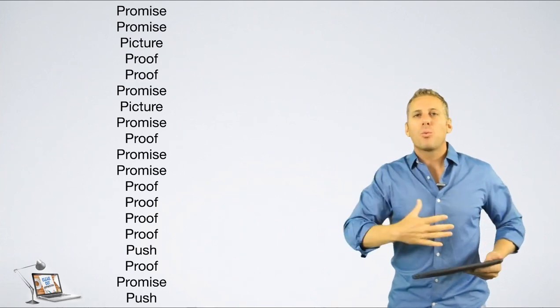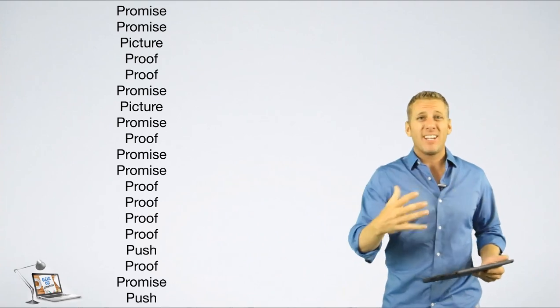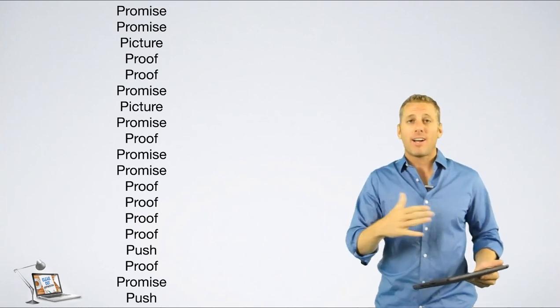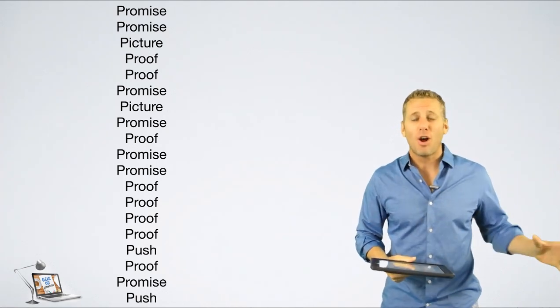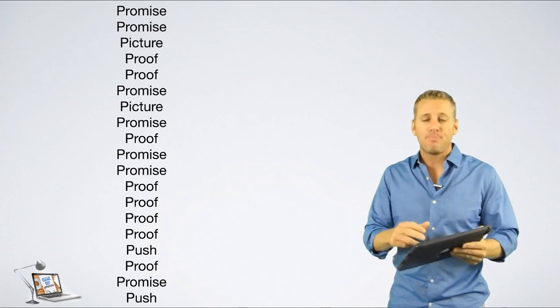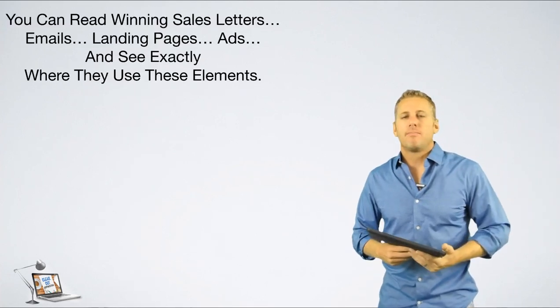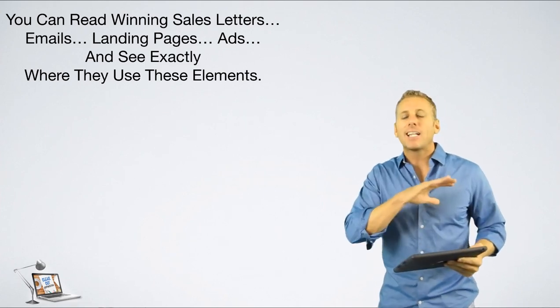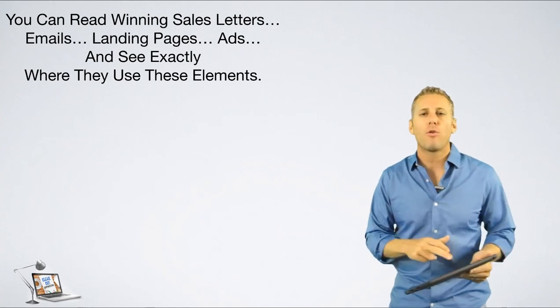I mean, why reinvent the wheel when some of these sales letters that you can get in the big book of copy at clearcutcopywriting.com/big book, they've sold hundreds of millions of dollars of products. So just structure it out and follow them. All right. So again, you can read winning sales letters, emails, landing pages, ads, and see exactly where they use these elements. Just look for the 4 Ps. Everywhere you go, look for the 4 Ps.